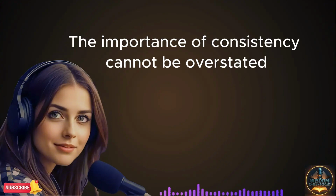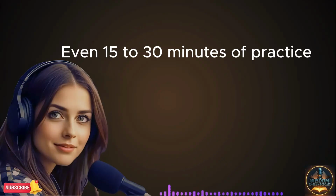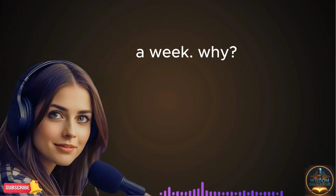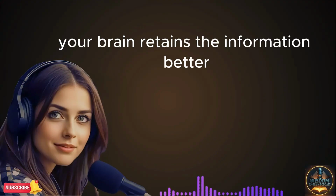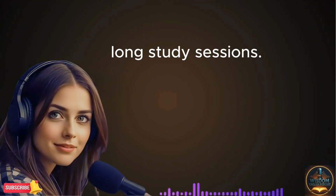The importance of consistency cannot be overstated. Consistency is the real secret to fluency. Even 15 to 30 minutes of practice per day is much better than studying for 3 hours only once a week. Why? Because language learning is like building a habit. When you practice every day, your brain retains the information better. Small, daily practice is more powerful than irregular, long study sessions.